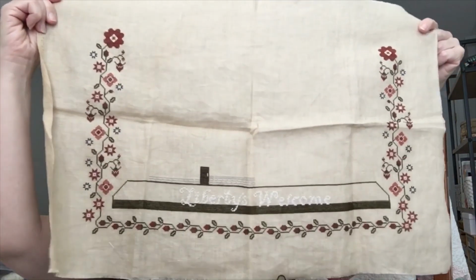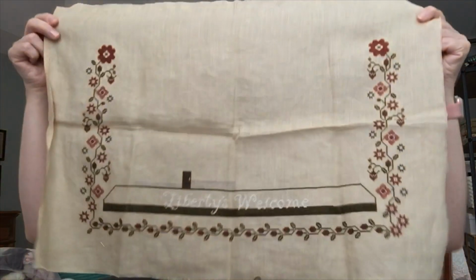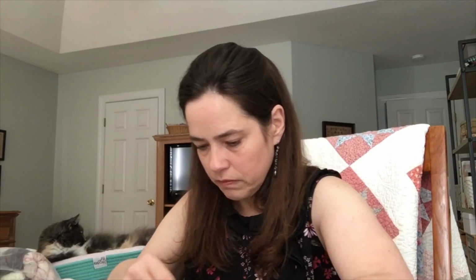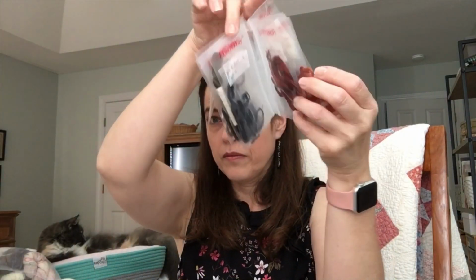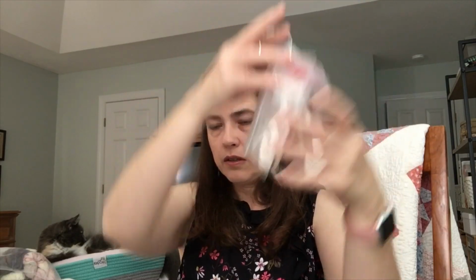Anyway, man, I love that border. It's so pretty. Okay. And this is all 36 count Ligonier Latte using the called for MPI silks. Pretty colors.